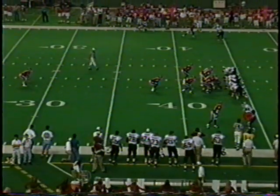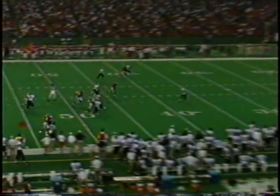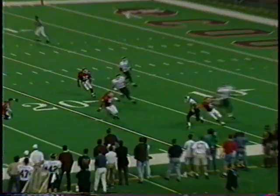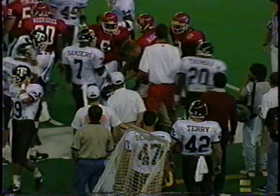Here is Jason Stoff. Will take the snap at the 28. Steps forward. Pressure up the middle. Another nice kick. Here's Mitchell dropping back. Will take it at the 9. The return is to the 20. Bumped out of bounds at the 25. Billy Mitchell took it at the 9, returned it to the 25.